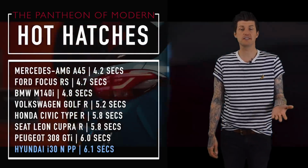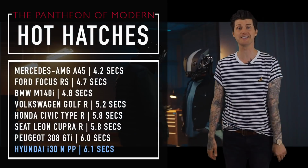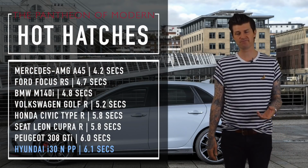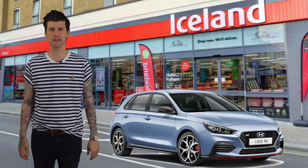Complete with the sort of 0 to 62 time that shouldn't be possible for a car that you can also take your mum to Iceland in. On that basis, the i30 looks a bit disappointing. But that's not what this car's about. The 62 thing, I mean, it's probably pretty good at getting mum to Iceland. Nope, this car's about attaining the rawest driving feel that it's possible to attain from a front-wheel drive hatchback.